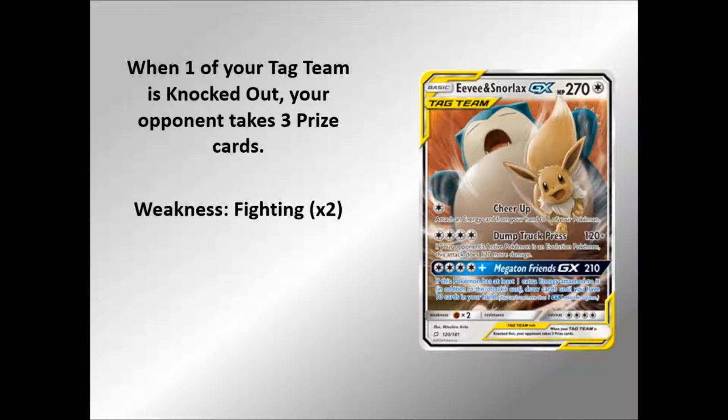The fighting Pokemon aren't going to be able to take this thing out. And if it's going against either a Zoroark Lycanroc deck, then goodbye. Literally just goodbye. They are both evolution Pokemon. If you can get the 4 energies on there, dump truck press, done. If you really want to do the GX, get some more cards in your hand, happy days. You're literally doing what you need to with this card. So this is a very, very interesting card indeed.